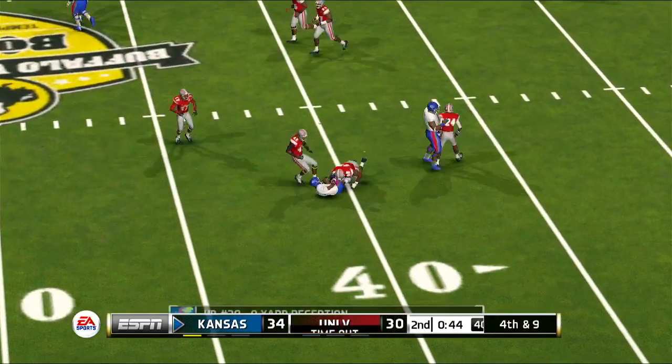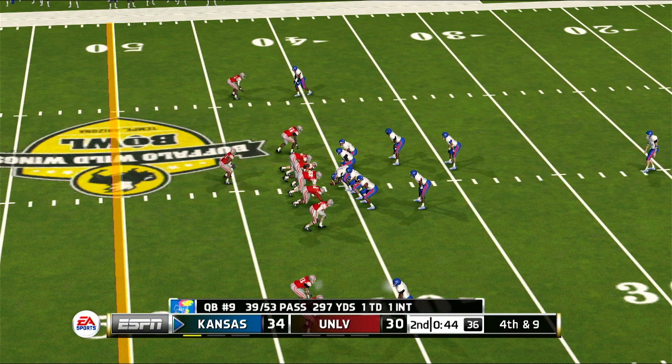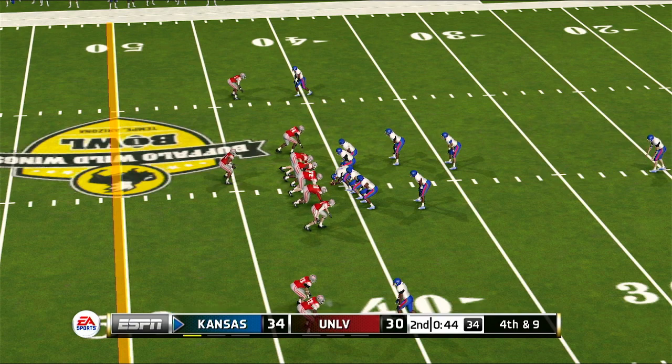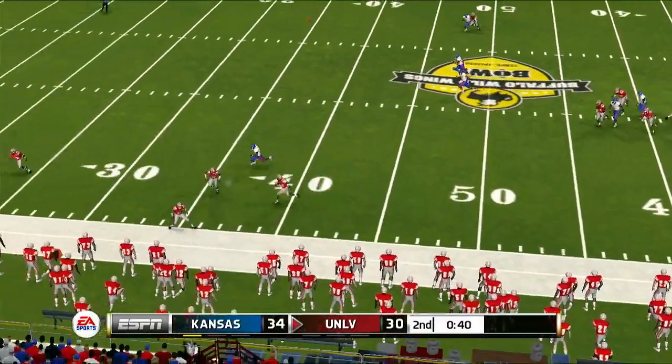Looks middle, got his back. They'll get him for a loss. They get a one-yard loss on that one. Not much going on there. Those kind of plays will not work against this defense. You can be sure of that. It's a short kick.